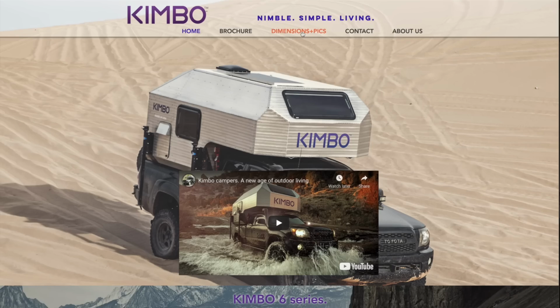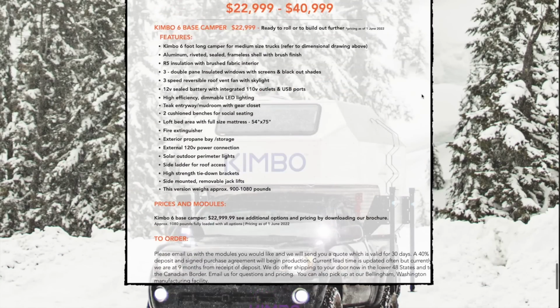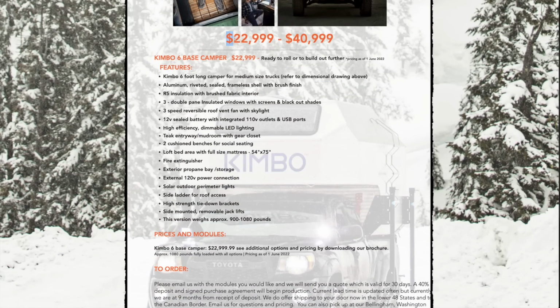Next question, super common question. How much is the Kimbo? A rough pricing estimate for Kimbos can be found on their website, although as of right now, their website really isn't the greatest. Hopefully they update that in the future. But if you go under, I believe, the dimensions tab on their website, campers like this can range from about $22,000 on the low end all the way up to $40,000 on the high end. This camper specifically is somewhere in the middle there.